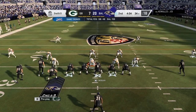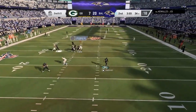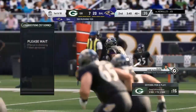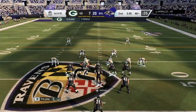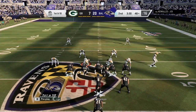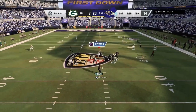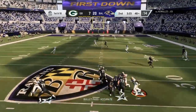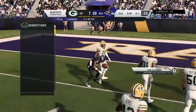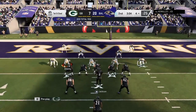On 2nd and 9, Jackson flushed to his right. Enemy territory. Lamar Jackson, such a threat with those legs, able to improvise and get 1st and 10 at the 48-yard line. Jackson on 1st down. He's going deep for Brown. And at the 7-yard line, the catch is made. And he takes it down deep into enemy territory.